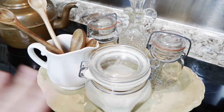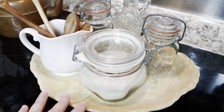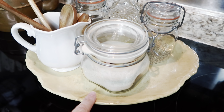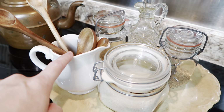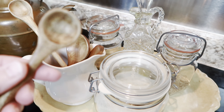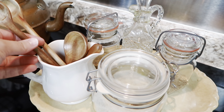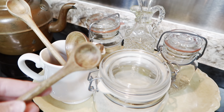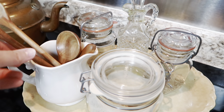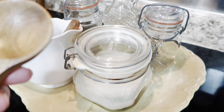This is a very functional space. This is something that I use almost every day, and I love how it looks here on my old platter. This is a thrifted little creamer here, and these little spoons I get questions about all the time. I actually got these, y'all, at Hobby Lobby, and I love them. I use these to dip my seasonings out. I use this one for the salt usually because it has a wider mouth on it.